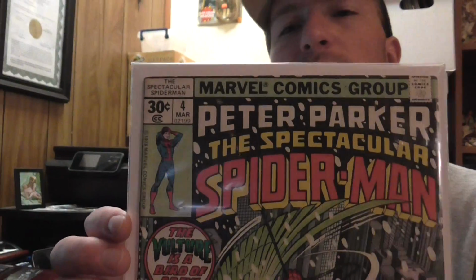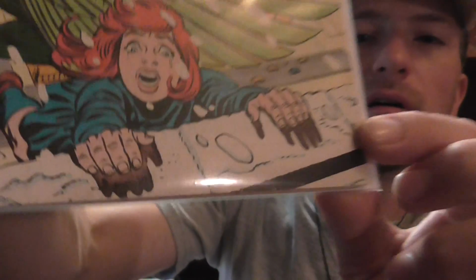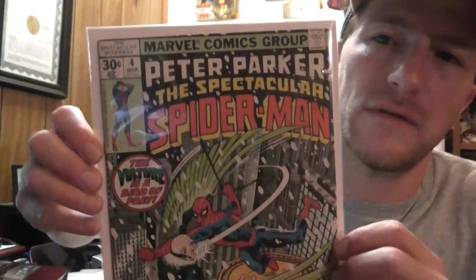I couldn't find issue number 3, but did find issue number 4, so I grabbed that one also. There's a great Vulture cover in the snow, and it's in pretty good condition as well. And I think numbers 2 and 3 were $3 apiece. So yeah, not bad.